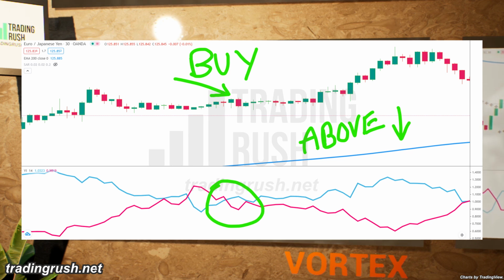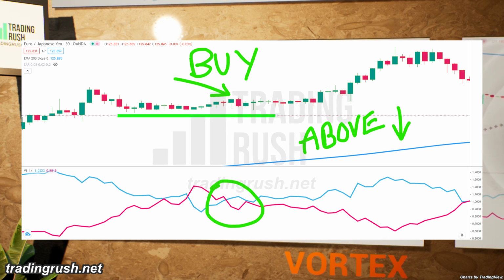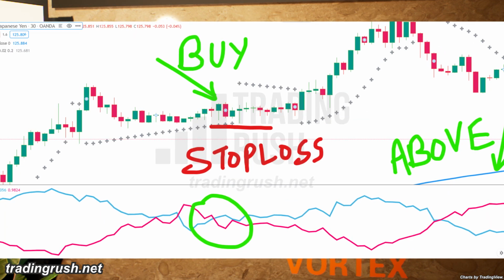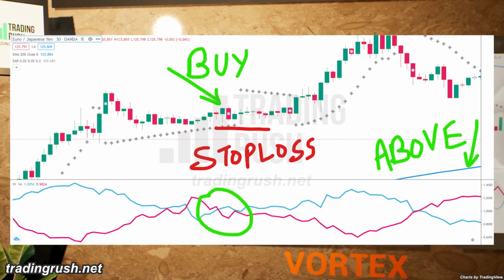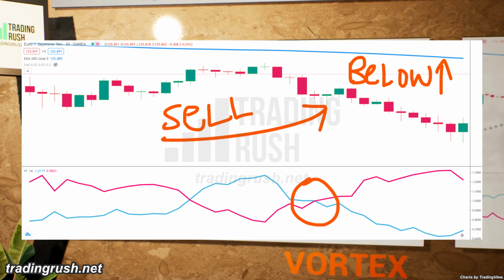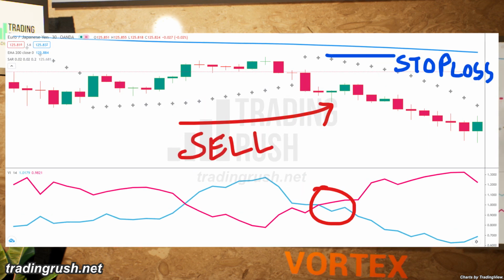When the Vortex gives a positive crossover and the price is above the 200 period moving average, it is a buy signal. Usually, I set the stop loss below the swing low. But for this indicator, I found that it is better to use the parabolic SAR or the ATR indicator to set the stop loss instead of setting it below the swing low. So, in the long setup, set the stop loss below the parabolic SAR. Similarly, when the price is below the 200 period moving average and the Vortex gives a negative crossover, it is a sell signal. As for the stop loss, set it above the parabolic SAR.